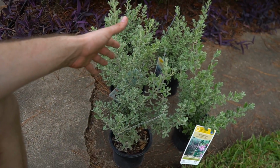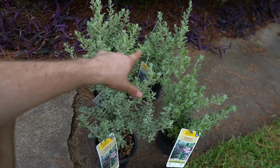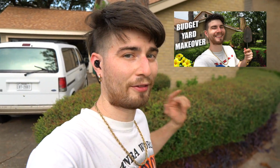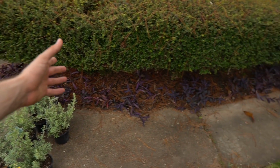Anyways, you guys may be wondering what I'm gonna do with all the rest of these Silverado sages, and the answer to that question lies behind the second part of the yard that I did. Now, if you guys haven't seen me do this portion of the yard, definitely check out that video. It'll give you some context as to what I had to do to prepare this.